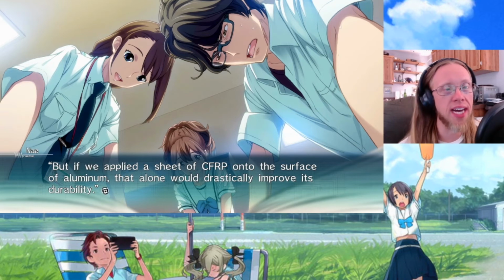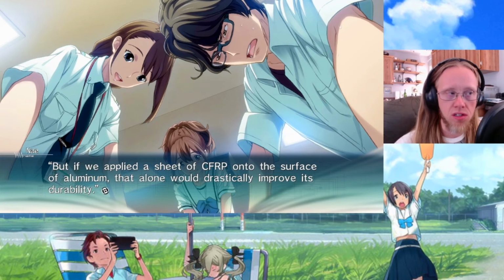Okay, then why don't we do that? Like just combine materials to make it more durable and make it more mobile.